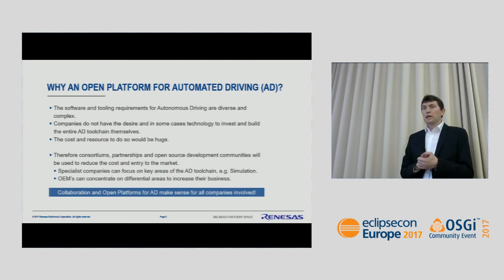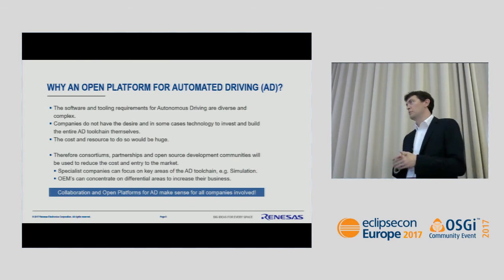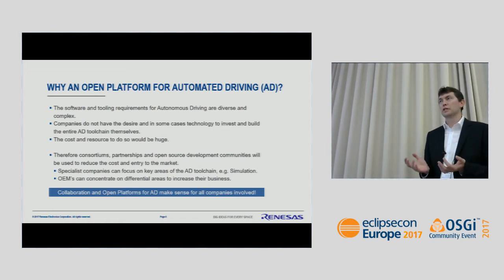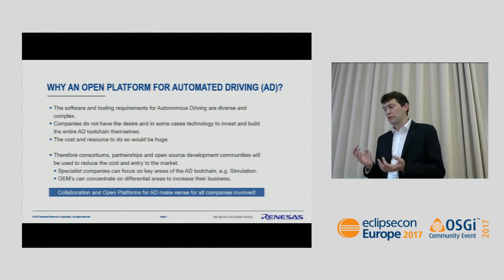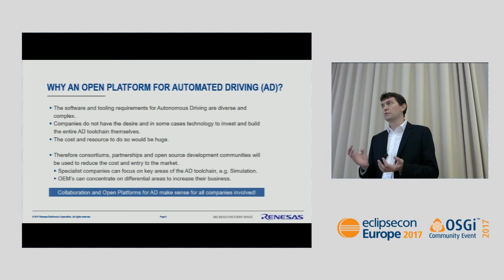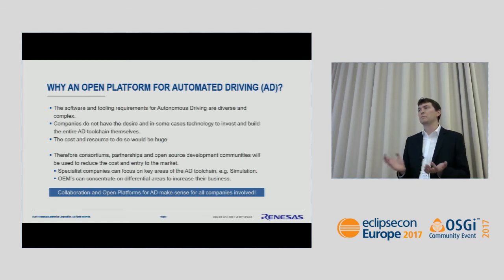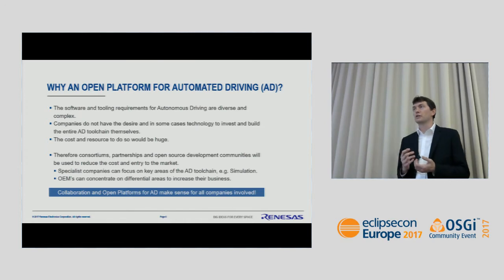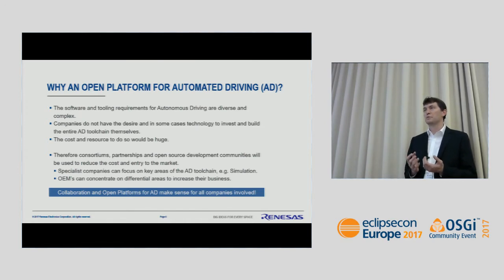So why an open platform? Why is this important? The software and tooling requirements for autonomous driving are hugely diverse and hugely complicated, and many companies either don't have the desire or the technical background to satisfy all those things. Even Renesas ourselves, there are specialist areas in this domain that we know we can't do on our own. The costs and engineering resource you'd need to implement an end-to-end autonomous driving project would be immense. So consortiums, partnerships, and open source development communities are the answer to that, and that's what we believe. This should reduce the cost to enter this market and make it much more accessible for everyone.